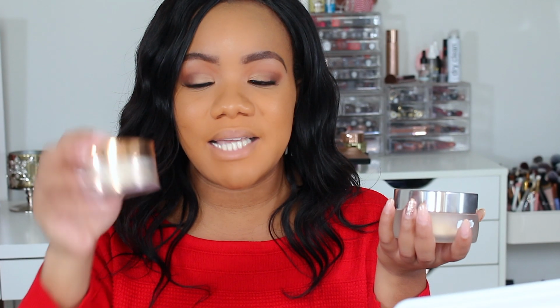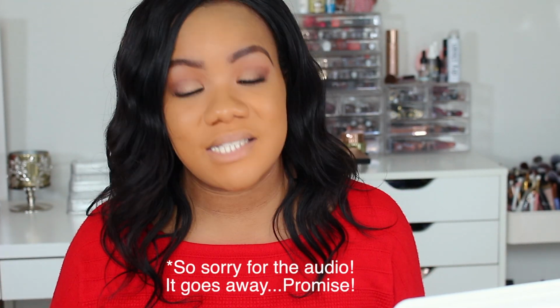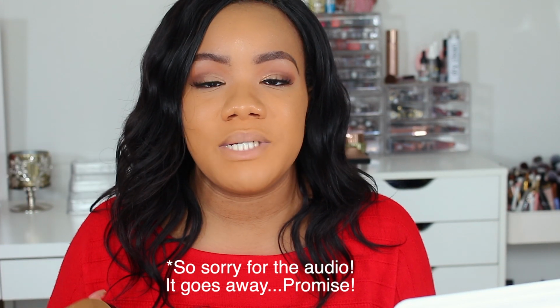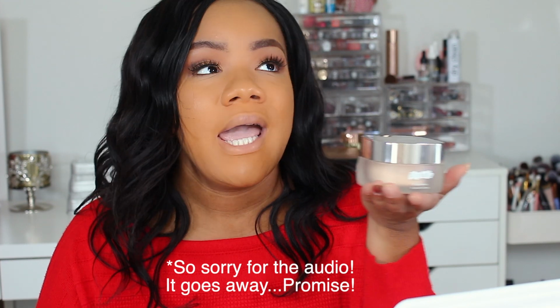But I haven't used it yet, and I just wanna see if it is comparable to my Laura Mercier translucent. And for those of you who know me and who've been watching me, you know that this is my holy grail under eye setting powder. I've been using it for years, probably 5 or 6 at this point, and it just never lets me down. So absolutely love this powder. Just wanna see if, not if this is good. I feel like for $95, it better be good. Like, it has no choice but to be good. You know what I mean?